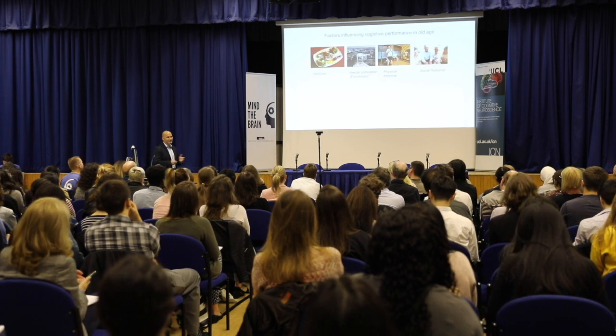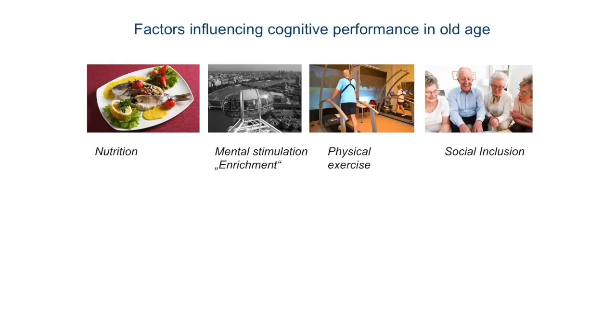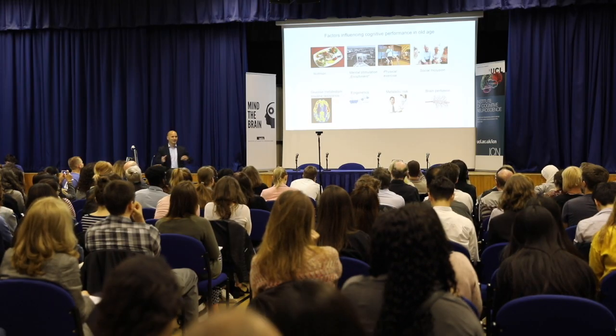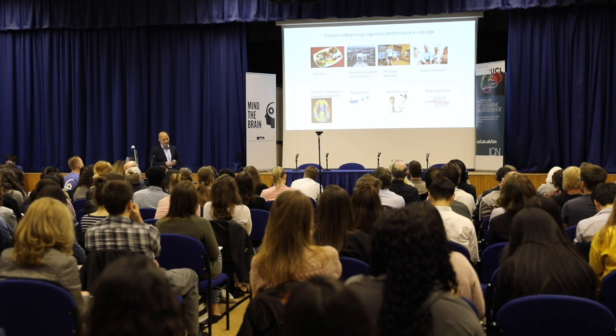Now, first of all, obviously, just aside from Alzheimer's disease, it's clear that our cognitive abilities in old age are influenced by a lot of lifestyle factors. So nutrition is very important, mental stimulation is very important, physical exercise, social inclusion, and obviously there are a lot of health factors that have an influence. So our brain needs a lot of glucose, so insulin resistance is a risk factor. Other metabolic risks such as obesity and hypertension. It's important that the vascular system of the brain works well, and there are also some genetic regulators that have an influence. And these are just a few of the factors that can basically affect how well your memory and how well other cognitive abilities work.